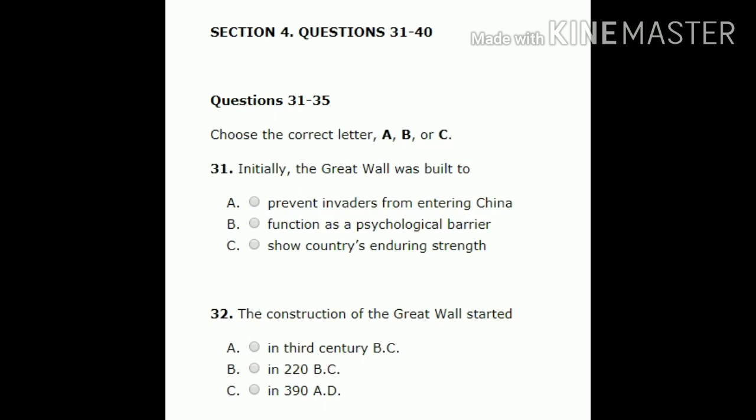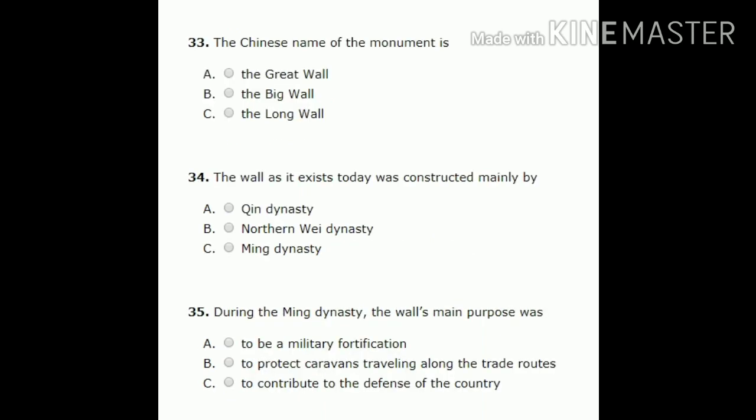Perhaps the most recognizable symbol of China and its long and vivid history, the Great Wall of China is one of the most extensive construction projects ever completed. Somewhat ironically though, the one monument that China built to keep foreigners out is actually now the biggest tourist attraction in the country. Despite the initial purpose, the Great Wall never effectively prevented invaders from entering China. It came to function more as a psychological barrier between Chinese civilization and the world, and remains a powerful symbol of the country's enduring strength.